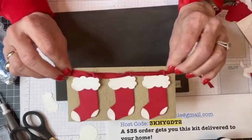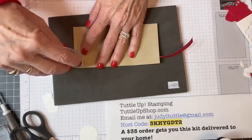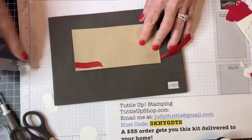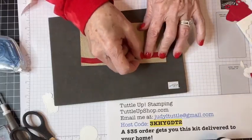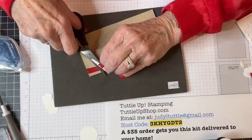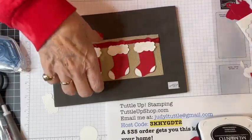Okay, so there we go. I just took that ribbon and threaded it through the top of those stockings right there. And now I'm just going to take some Seal Plus and adhere it to the back side of this timber piece. That's why I didn't want to put it on right at the beginning, because we needed to secure this ribbon to the back. Cut that extra length off right there. Okay, there we go. So there are my stockings hanging from the ribbon.